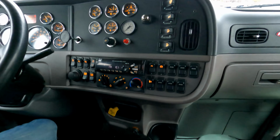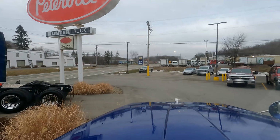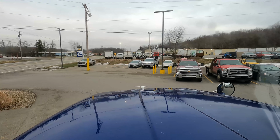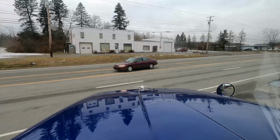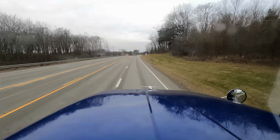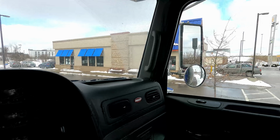All right, I got to get familiar with this truck, and we're gonna get rolling. Not much to see up here, but overall a very clean truck. I forgot my mount for the windshield, but I'll see if I can put my camera right there. Stopped for a little breakfast.